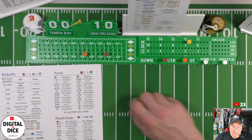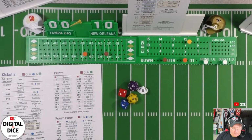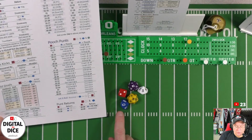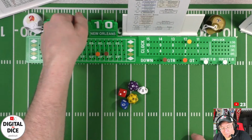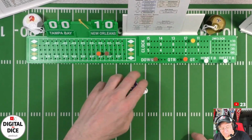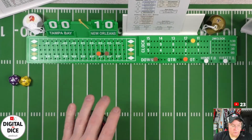All right, so let's go. So Maudy's going to get a return of 25. And that'll be absolutely nothing on the play. So they're going to knock him down right there. So that's where the Saints will take over. And they'll have it 1st down and 10. So we'll continue on. So let's swap this up now.